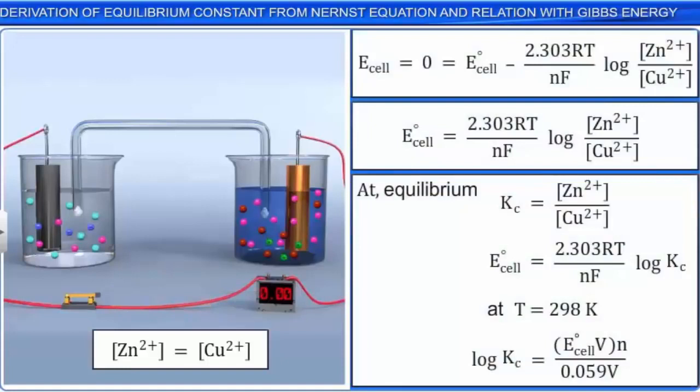For this situation, the Nernst equation can be written as shown here. However, at equilibrium, the constant Kc is equal to the concentration of zinc-2 ions over the concentration of copper-2 ions. Substituting the values of R and F and of T as 298 Kelvin, we get the equation for equilibrium constant Kc as shown here.